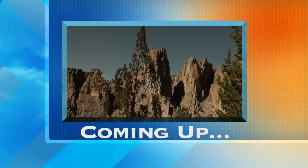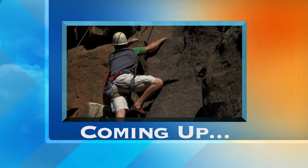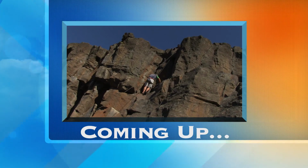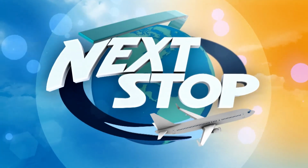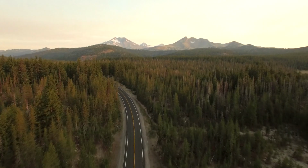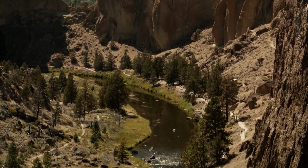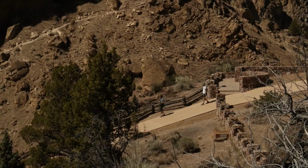Coming up on Next Stop, we experience one of Oregon's seven wonders with Chockstone climbing guides. Today we're at Smith Rock State Park, one of the seven wonders of Oregon, for a little climbing 101.